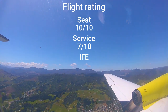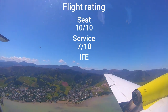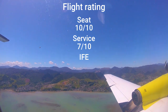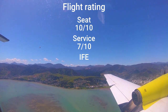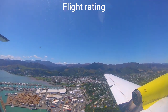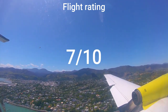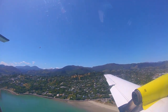For in-flight entertainment, Origin Air offers the Nelson magazine, but other than that your entertainment is whatever you brought with you. The real entertainment, however, is the massive windows for soaking in the views. IFE scores a 4 out of 10. The Origin Air experience from Hamilton to Nelson via Palmerston North on the Jetstream 31 and 32 receives a score of 7 out of 10. A good flight. Now enjoy the landing into Nelson.